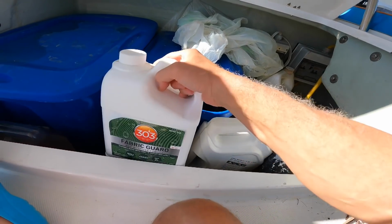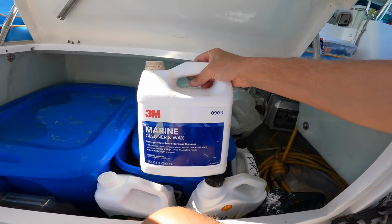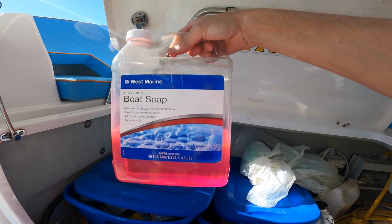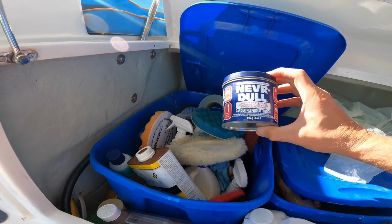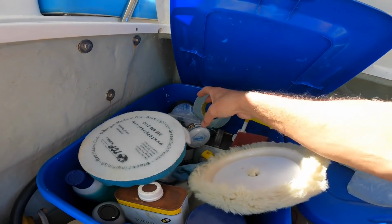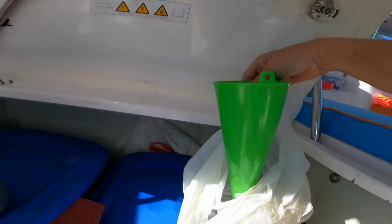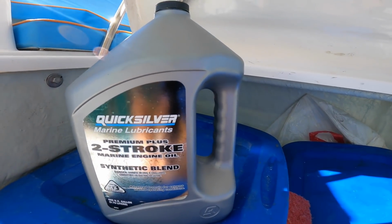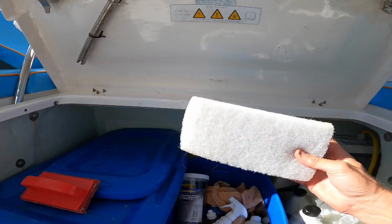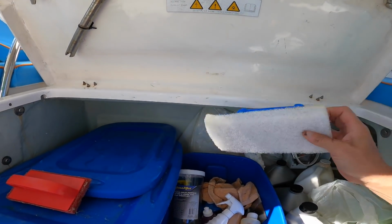We have fabric guard oil, cleaner wax. This is McGuire's premium marine wax, boat soap, acetone, stainless cleaner, uric acid right here, buffing wheels, respirator, West System stuff that I was talking about, funnels, 2-stroke synthetic motor oil for the dinghy, stainless cleaner, protectant, Scotch-Brite to use on the hull to clean things, or just wherever, like magic eraser type things.